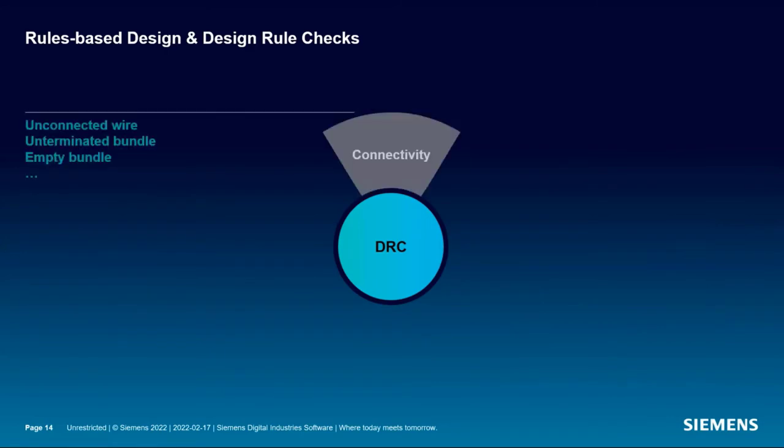One of them is connectivity. It gives you the possibility to check, among other things, if all your wires have terminations at both ends, if they are not left unconnected, if there are no empty harnesses. Connectivity is where it starts, and next we look at the validation of wiring and parts.